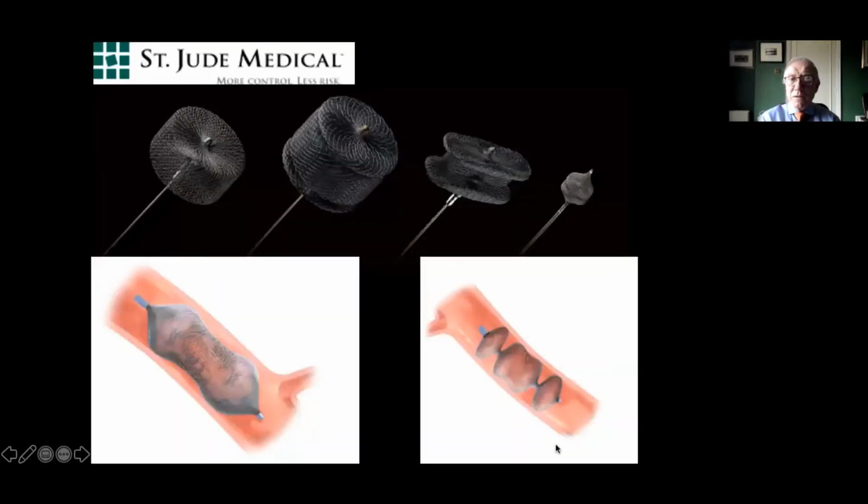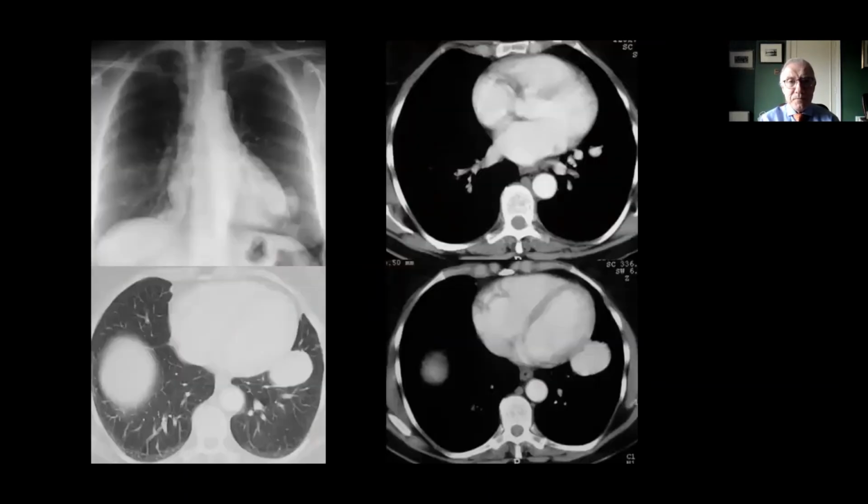Sometimes we use other devices. This is an Amplatzer plug that I use in larger PAVMs. It doesn't really matter. From your perspective, the end result hopefully will be exactly the same. We block the artery. So this is a nice example from some years ago. This is the patient's chest x-ray showing a big PAVM down in the left lung.